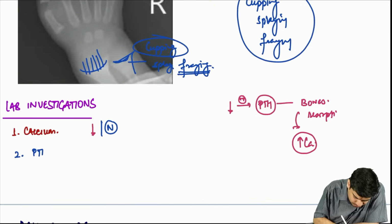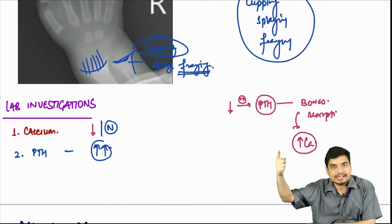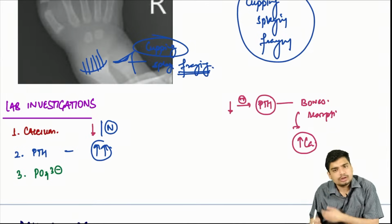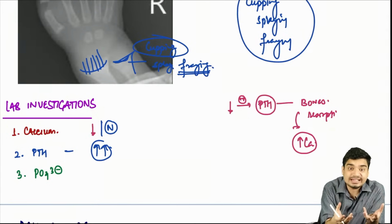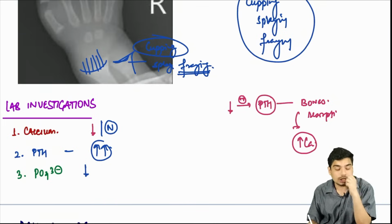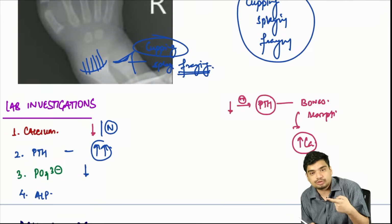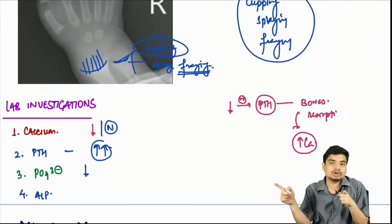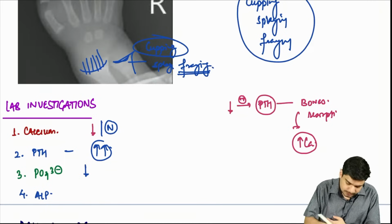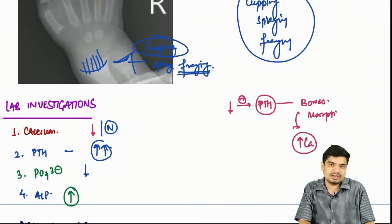So what will happen to PTH? PTH will always be high, because the second calcium goes low, PTH becomes high. The third thing, what will happen to phosphate? Phosphate is not getting absorbed. PTH also excretes phosphate. PTH is a phosphaturic hormone. So phosphate always will be low. The fourth thing is your alkaline phosphatase. Alkaline phosphatase is a marker of bone resorption or bone activity. So PTH will act on bone, cause bone resorption to increase the calcium. So alkaline phosphatase levels will also be high. So this will be as far as your lab investigation in rickets is concerned.